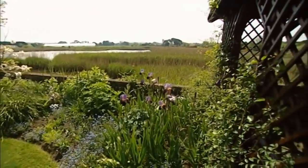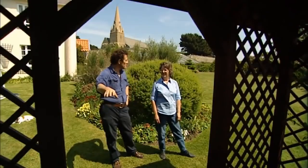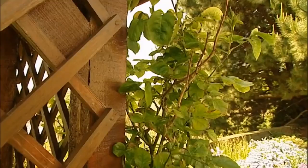Amazing view. Glorious, isn't it? Yeah, we can sit and watch the birds to our heart's content. So this is where you come? This is where we come, with a gin and tonic. Of course, yeah. What have you got growing up over here?